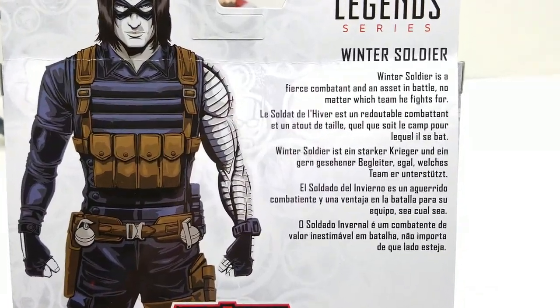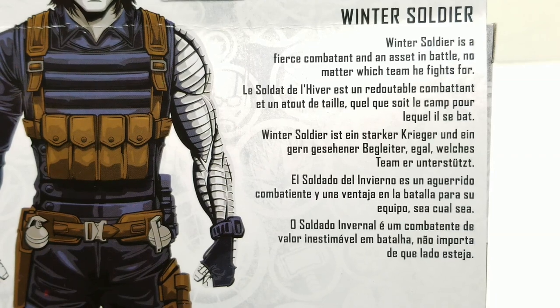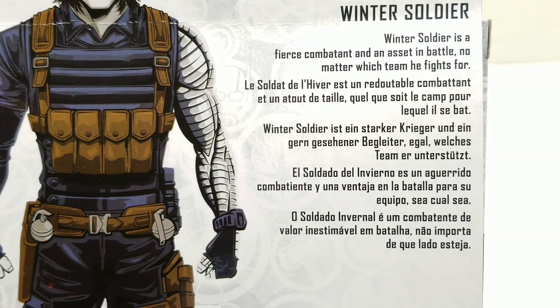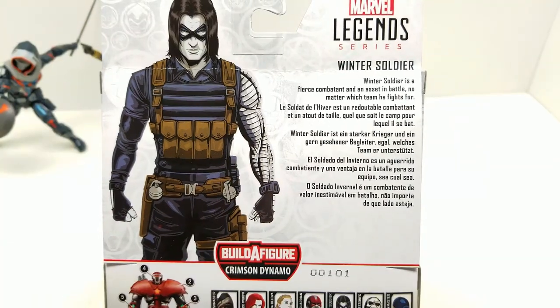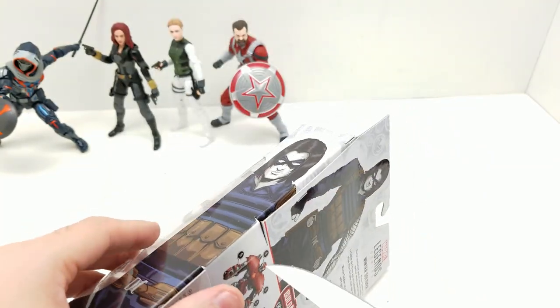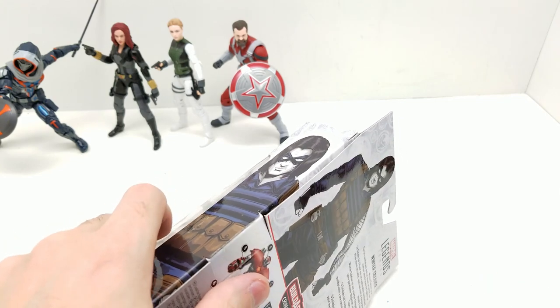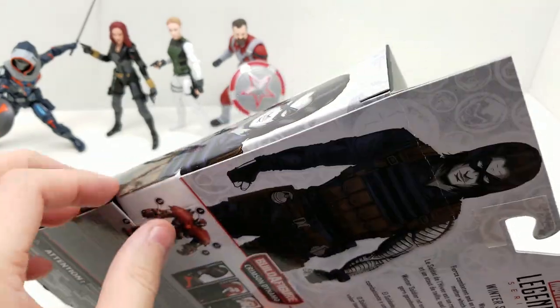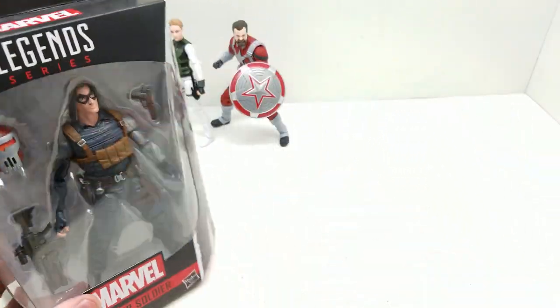Let's see what it says right here. The Winter Soldier. Winter Soldier is a fierce combatant and an asset in battle, no matter which team he fights for. Which is also unfortunate because you want him to fight for the good guys. But it's awesome to have him. Comic book version now.